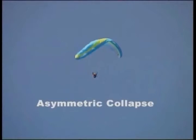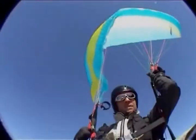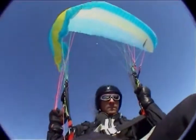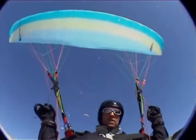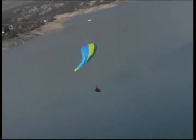The asymmetric collapse. This is one of the most important maneuvers in paraglider flying because it happens most frequently and is one of the most common causes of accidents. It's caused by turbulence collapsing one side of the wing, and for the purposes of this film we're going to simulate that by pulling on one A-riser. Here you can see the pilot is pulling on the right-hand A-riser with his right hand and collapsing the right-hand side of the wing.